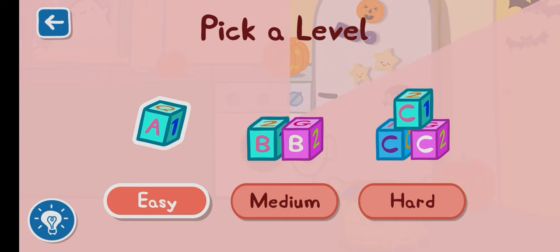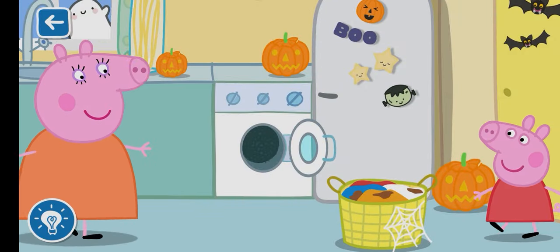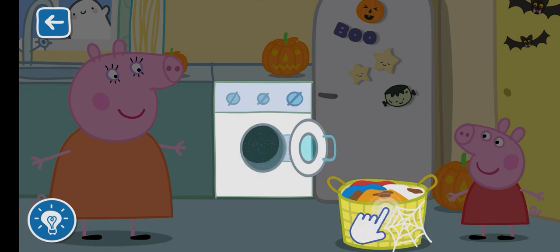Pick a level for this activity. Mummy Pig has a lot of washing to do today. Can you help her? Swipe the clothes from the basket into the washing machine.